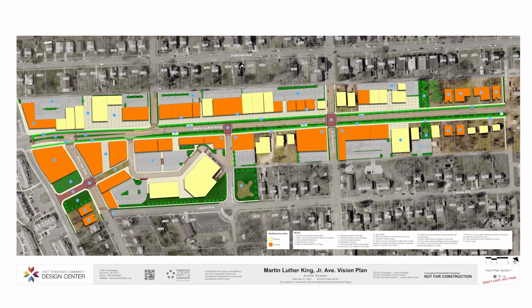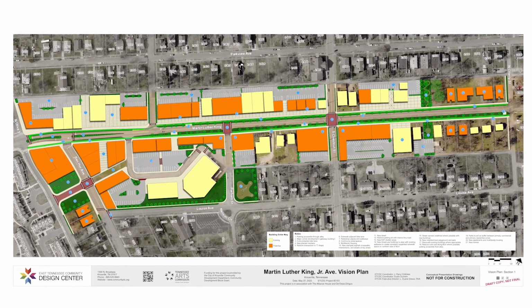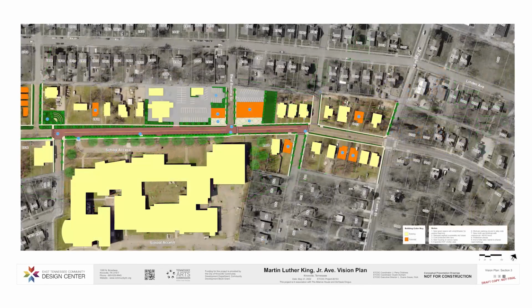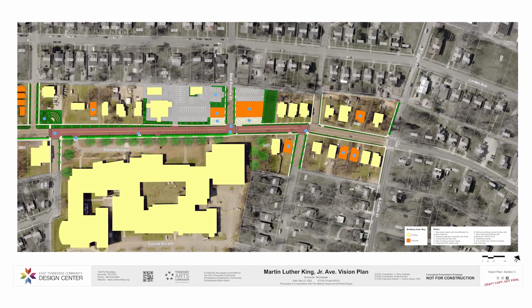Building on the community's input, we created preliminary designs for development along Martin Luther King Jr. Avenue. We then invited 6 local architecture firms to participate in an in-house design charrette. The 4 teams considered a city-owned parcel in the 5 Points area for development.